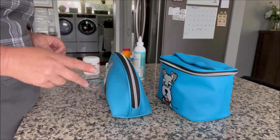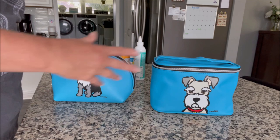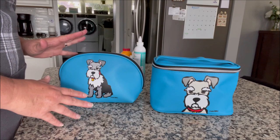Okay, so in these cute little bags, I think these are made by Mark Tetro. I have a couple different bags. I have a backpack. I have a purse that people have sent me throughout the years and I love them. And I decided to use these ones here as my little medical kits.